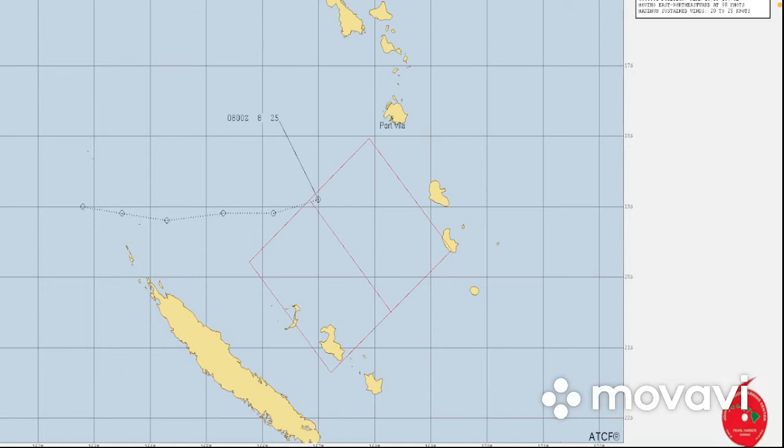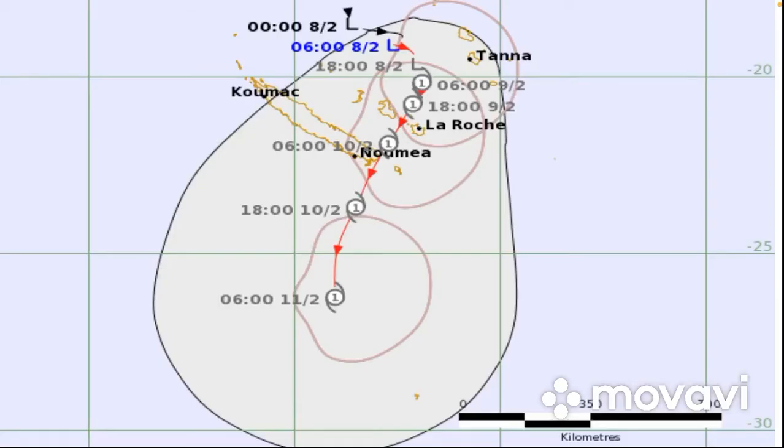So that's JTWC, but then the Fiji Meteorology Department are actually expecting a Category 1 near Vanuatu and then on to New Caledonia, near Noumea, so the capital as well. So it could be pretty dangerous for that, and it probably will become a Category 2 if this is right, because if this does form, that means the GFS model was practically right, because the GFS model was predicting a Category 1 before landfall on New Caledonia. So the Fiji Meteorology Department is also predicting that. So this could be a pretty big storm for New Caledonia.